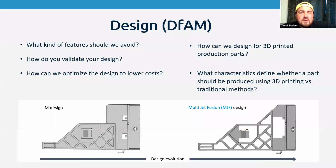I'm a part designer by training, so I focus on designing parts, and I focus on plastics. I also have a degree in plastics engineering. Going through the process of designing for multi-jet fusion actually made me a better injection mold designer. So my methodology for teaching people how to design for multi-jet fusion, or really any additive manufacturing process, is to start by associating it back to our understanding of injection molding.